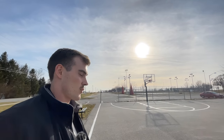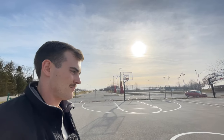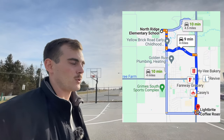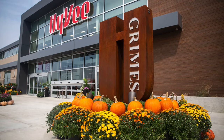So Grimes is on the smaller side of the suburbs in Des Moines. It is growing rapidly. They're at about 16,000 population right now, I think. As far as geographic size goes, you can get from the southeast side of Grimes to the northwest corner in about 10 minutes. There's some traffic sometimes on 141. We'll talk about that more later. But I'm a little biased. Grimes is my absolute favorite suburb. I love it. It's got the small town feel. You're still close to everything. Plenty of amenities like the world's largest Hy-Vee, which is pretty awesome.